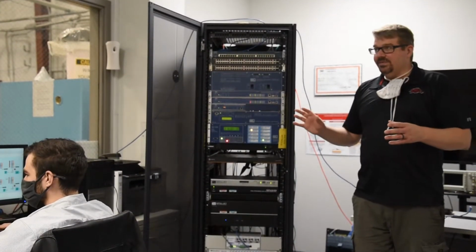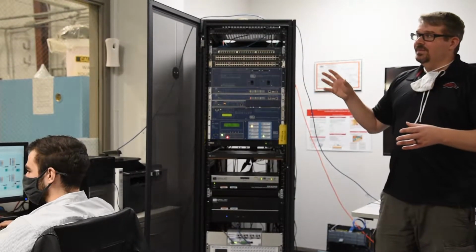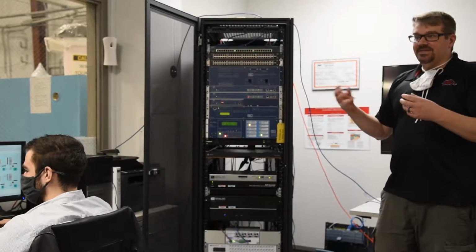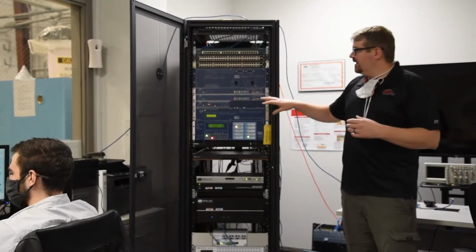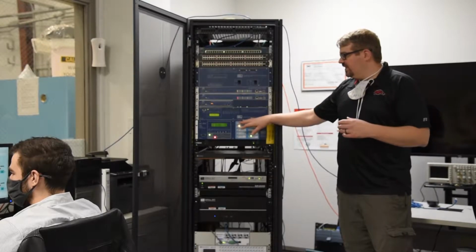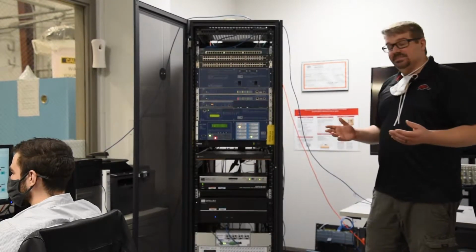So with all the power flow and all the realistic power that we have in the NCREPT facility, we can collect all this data from our protection relays and feed that into our SEEDS model or our cybersecurity models. But in addition to that, we also have additional protection relays, which we've integrated with a hardware simulator, so a real-time simulator.